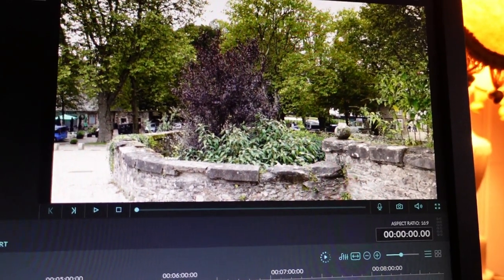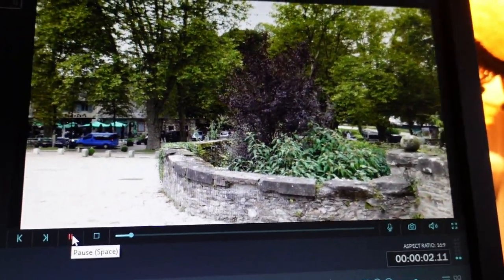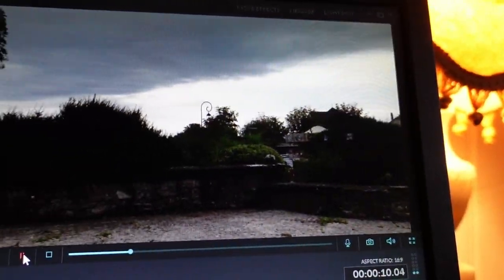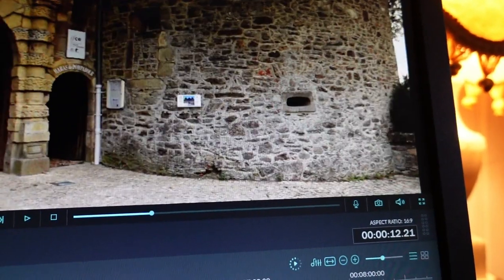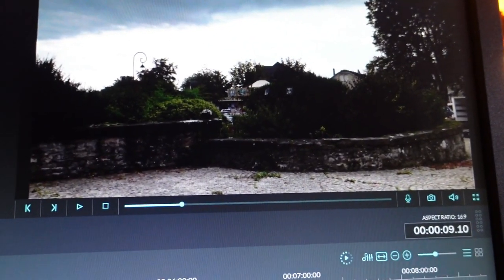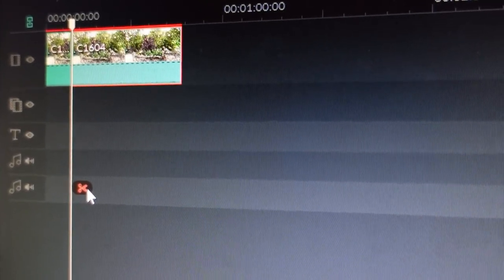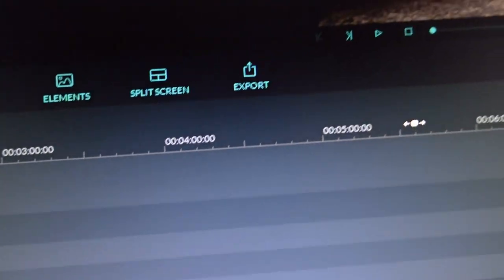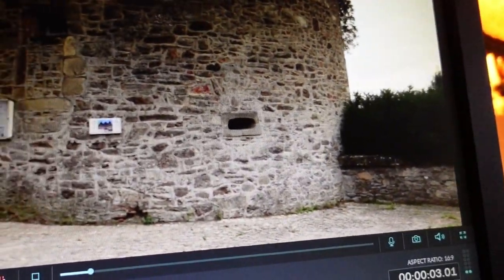Now there's a larger screen where I can actually see what is happening, and if I press play, it will start playing. Now this I filmed in front of the chateau. Okay, I'm gonna move back slightly, and I think I will take it from there. So what I can do is cut that first part because that's unnecessary info. And as you can hear, the sound is not really what I want. I want to play music.